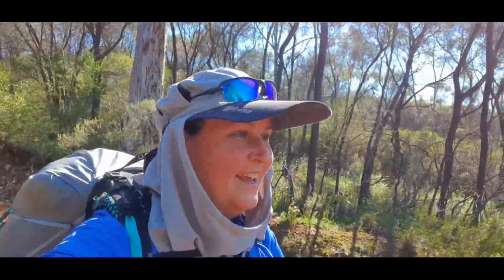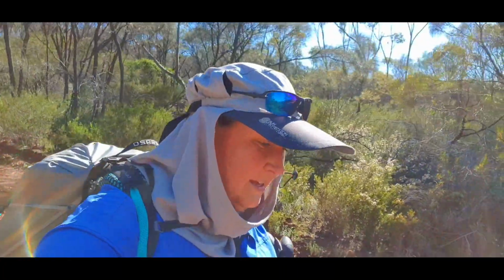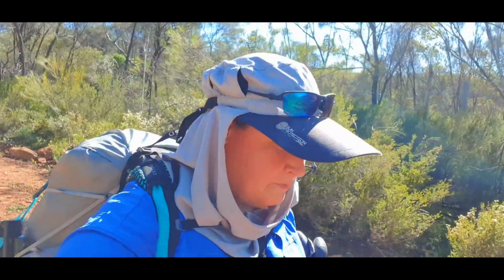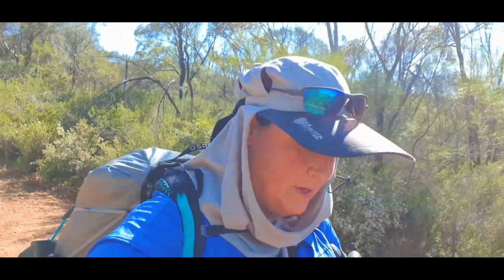It's a humid day after the big rains yesterday. It's going to get to 30 degrees today, so it's a little bit sweaty. It's certainly not hard work at the moment though, just heading down, back into the gorge. It actually looks like we're getting pretty close.